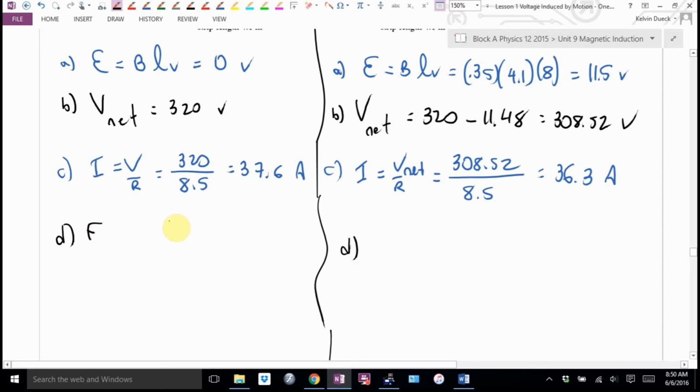Force, F, right, Colin? Oh, on a wire and magnetic force? This is going to be on your test tomorrow, this equation. What's the magnetic force on a wire? Bill. Bill is on your test, definitely.